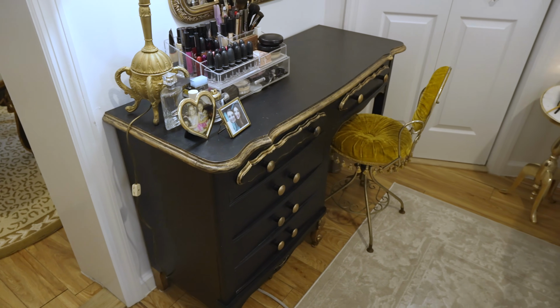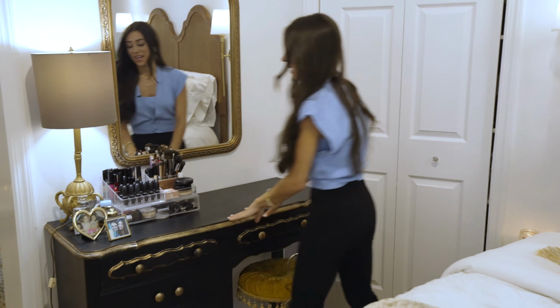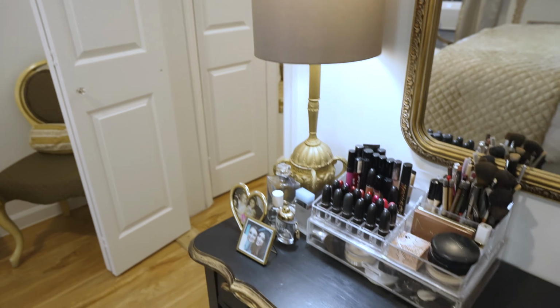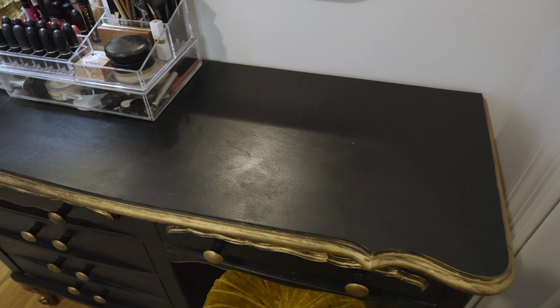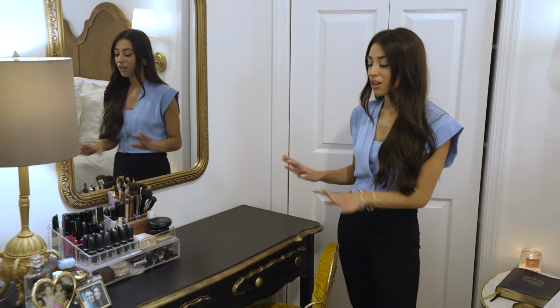Okay, and something else I love is my desk area over here. This desk I got at a garage sale in Texas for $10, and I just repainted it. It has so many drawers for storage. This is where I get ready. This is where I do my makeup. And it's also where I bring out my laptop and I get a little bit of work done with my real estate. It's so nice.